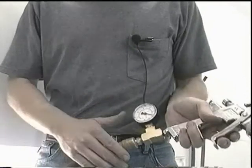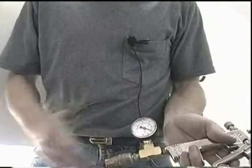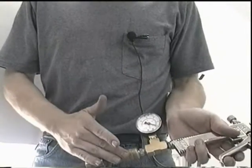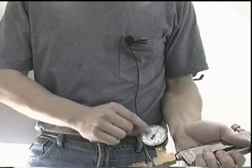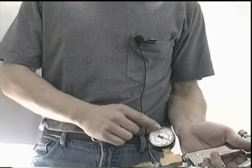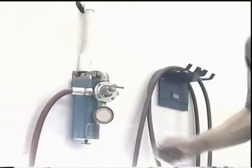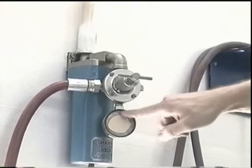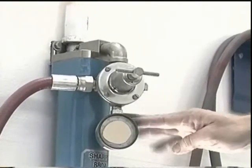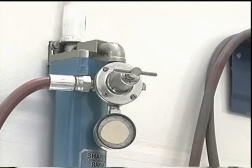It's air pressure that you've got going to your gun body. Now what this does is it tells me at the end of the air hose where my pressure's at. And it gives an accurate reading as to where the pressure is. As you can see on the regulator on the wall, you've got divisions as to what your air pressure is at the regulator. Well, that means nothing. You shouldn't pay attention to that at all. 40 pounds here is not 40 pounds at the gun.